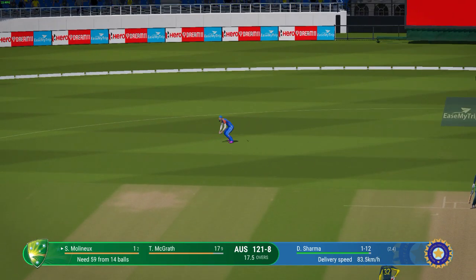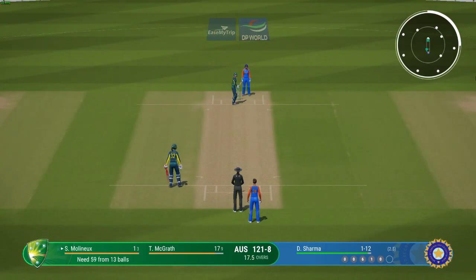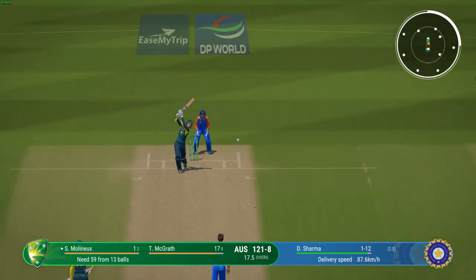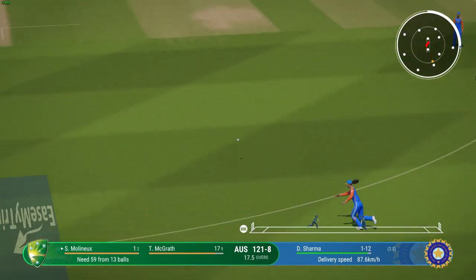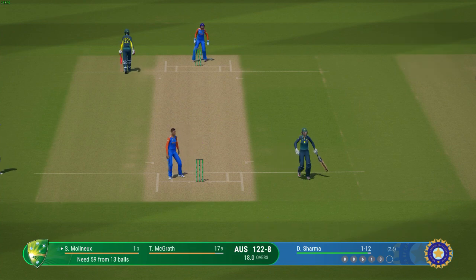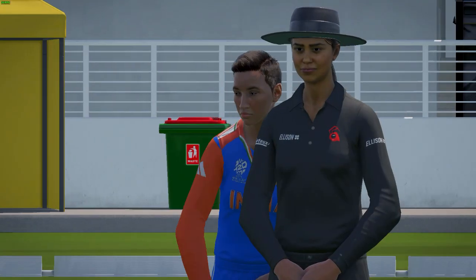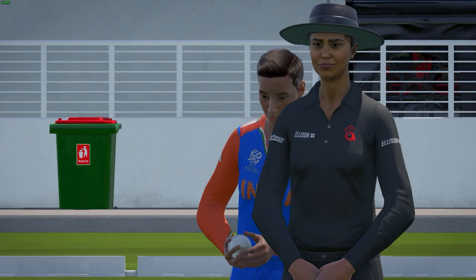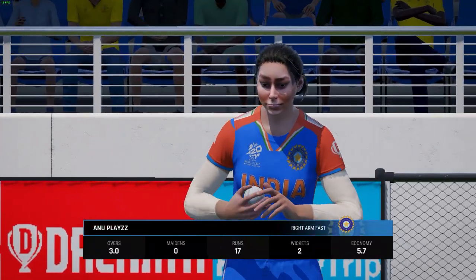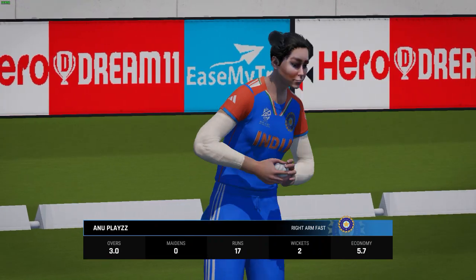Glanced away nicely, but fine short, fine leg. Straight drive, mid-off will cut that one off. 8 runs added in that over. Australia, 122 for 8. Right arm fast bowler is coming into the attack from the south end.